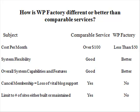You build it with us, when you leave, you keep it. Some of our competitors also limit the number of sites you can build or maintain. We don't. Now, there is a caveat to that. We will have the lowest entry level membership where you are limited to the number of sites you build, but that's going to be so dirt cheap that still what you're getting, even though it's limited, is going to be one heck of a deal.